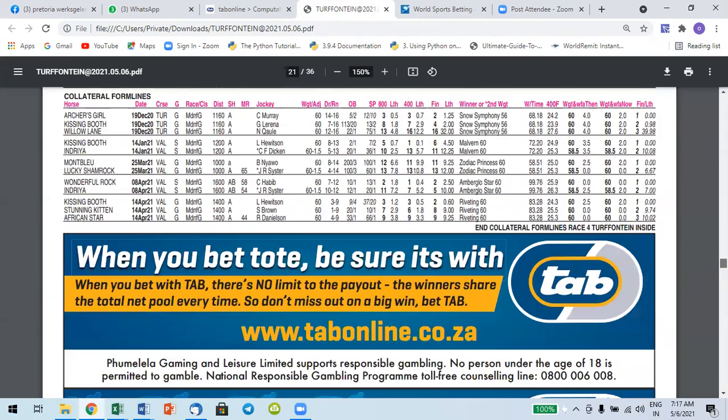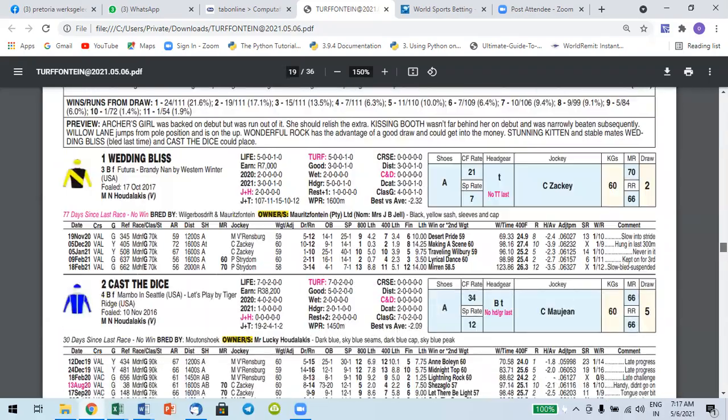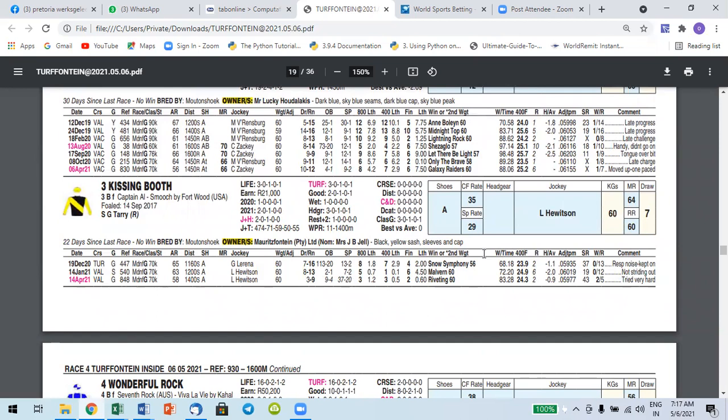Now, I must tell you that my confidence in the Cox stable at this stage is very low. The horses run indifferently. You never know when they're going to run well or not. Certainly, this horse is well bred. Happy Archer was a top class mare in her time, and the horse surely has got a chance. I don't say it cannot win, but my selection is going to be the number 3 horse, which is Kissing Booth, Captain Al. Only had 3 runs. Was behind Archer's Angel on his debut, but I think has had some more runs, and I'm looking for a huge run for Sean Tarry on Kissing Booth with Lyle Hewitson.